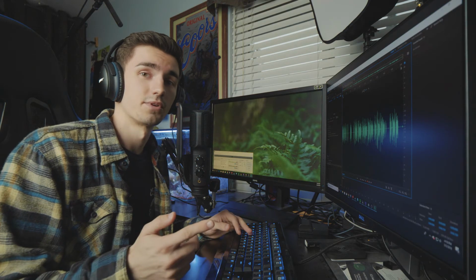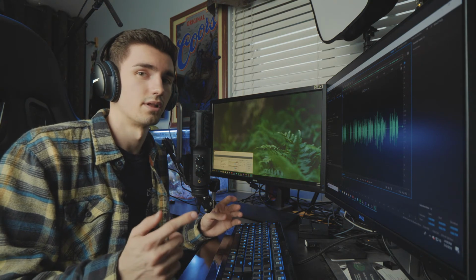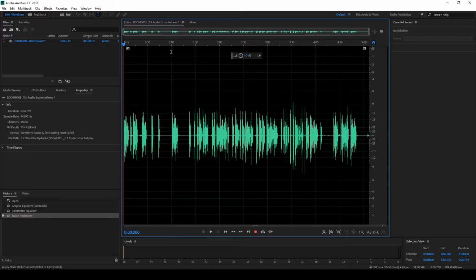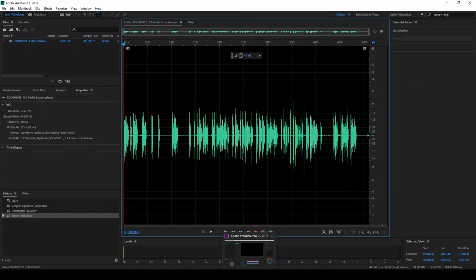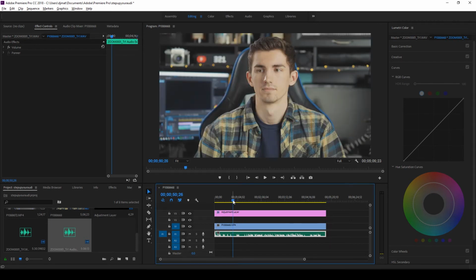Now you can take it a step further and normalize your audio and process it, but I think it sounds a little unnatural, so I just like to leave it what I've done here. So to import this over into Premiere, we're just going to go to File and Save, and that's going to automatically update it in real time in Premiere. So we hop on over to Premiere, and it is the new audio that we edited.